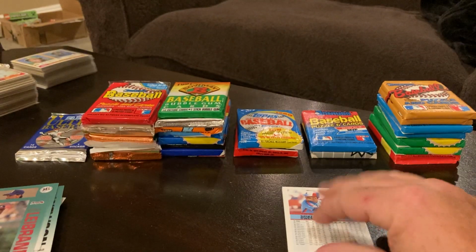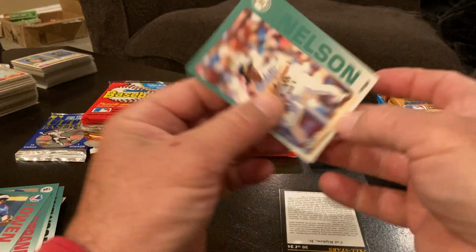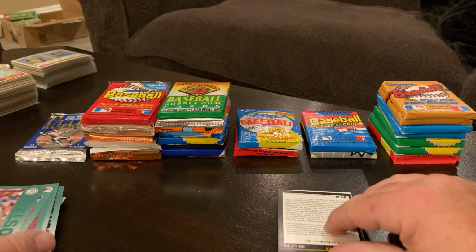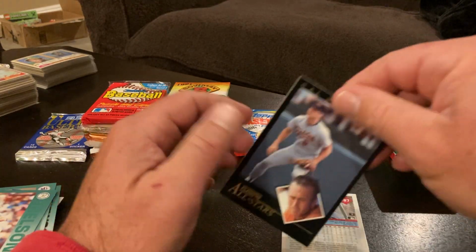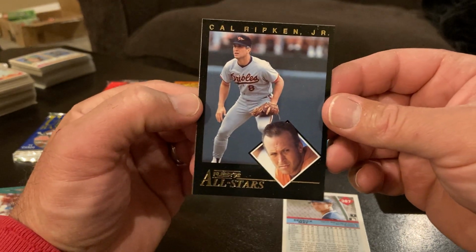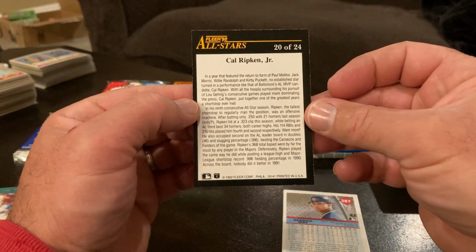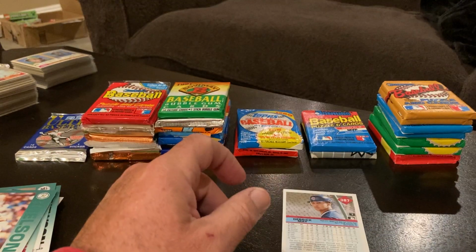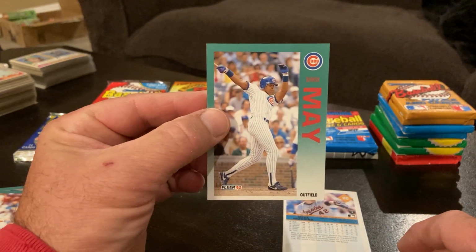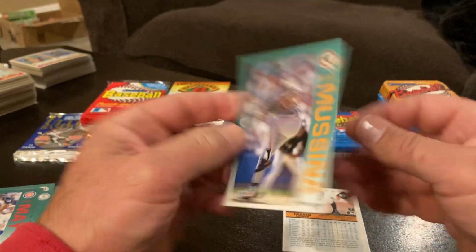Charlie Leibrandt. Spike Owen. Gene Nelson. There's another. Cool. Wow. Fleer 92 All-Stars. Cal Ripken Jr. That's neat. An insert. Sure, that has a little bit of value. Derek May. Mike Messina. That's an early Messina card.